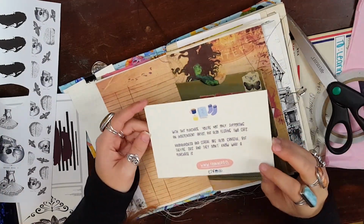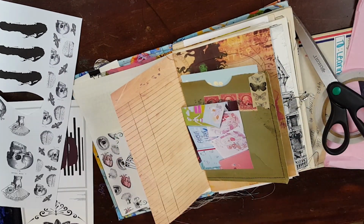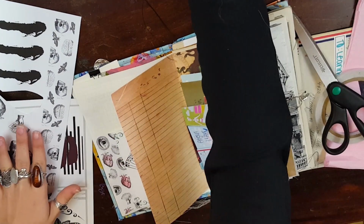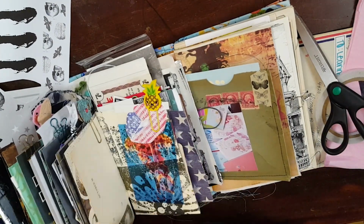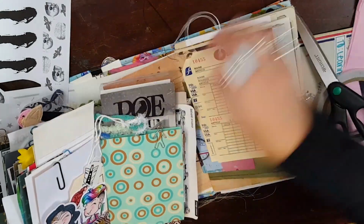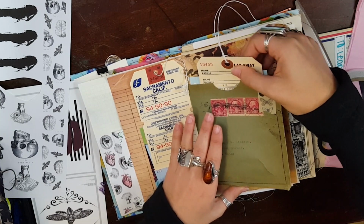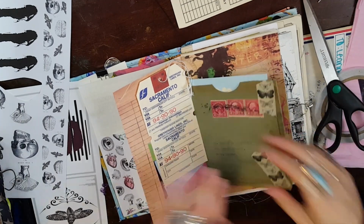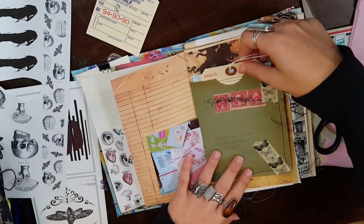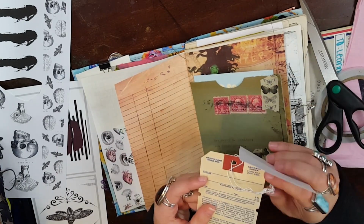So anyway, I am documenting my frame nerd haul here because I bought one of these zines for a very specific reason, and I want to journal about that reason. It's a little private. I think I mentioned it in the unboxing video, so you will hear about it. But I went into my Hoard It journal and pulled out a tag, and I want to put the photo on one side and then journal on the other.